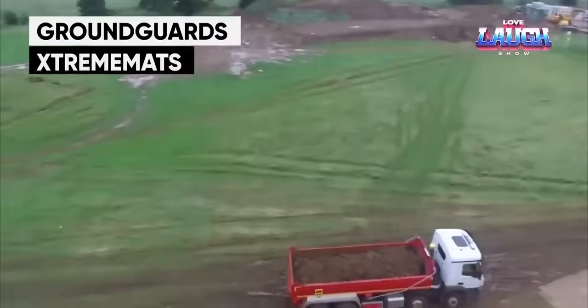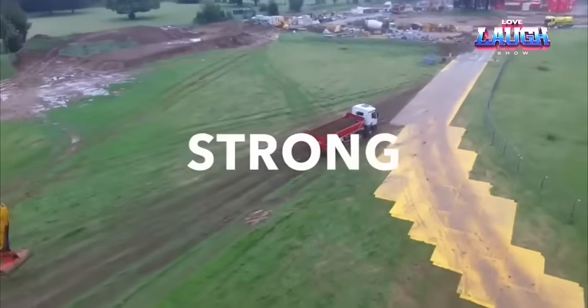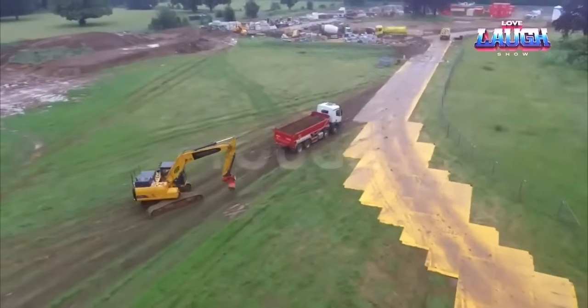Using extreme mats, you can organize a road where there are not even any directions. For example, in a swamp. Each such mat has a size of 13 by 6 feet and costs about $3,000.